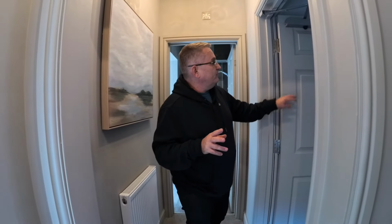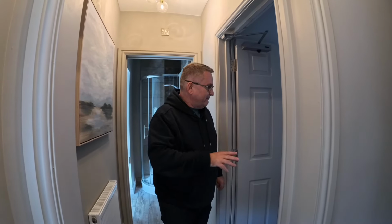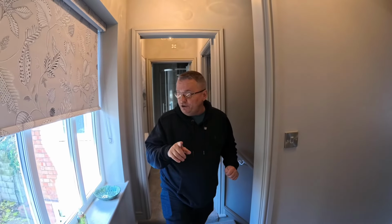So if you're wondering why we've got the doors wedged open, I know they're fire doors. They shouldn't be wedged open. There's nobody living here at the moment. Obviously, when we're in here and we're getting everything fixed, they've been wedged open for that reason. Everything else is fine. So let's have a little look around then in case you are new to the property.